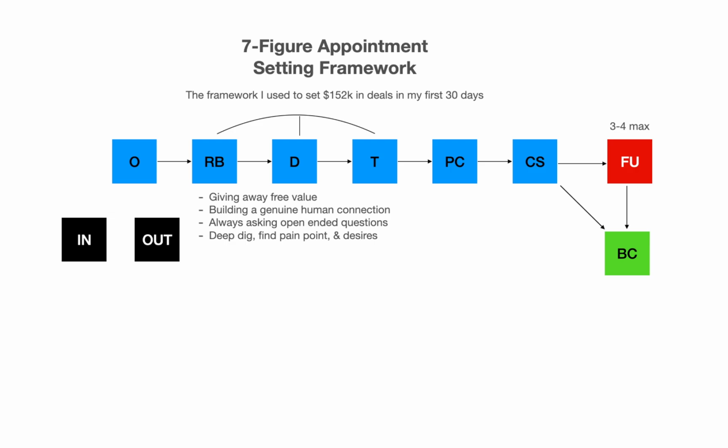Now, this is what the overall framework looks like for a follow-up. The follow-up framework. Now, there's going to be a different framework for each part of the process. Say you propose the call, but you never sent the calendar. That's going to be a different process to when you actually sent the calendar. So let's say you sent the calendar, but they never booked in.